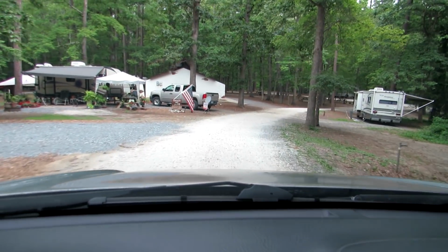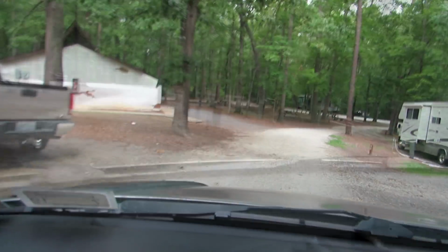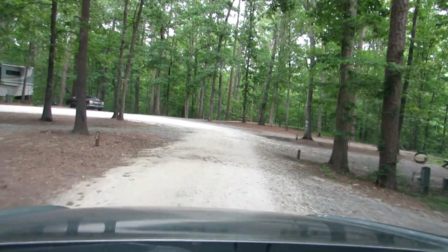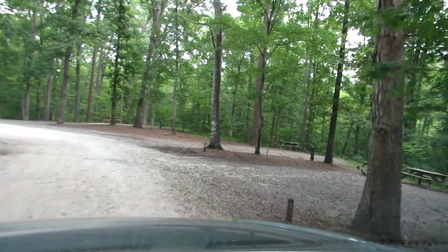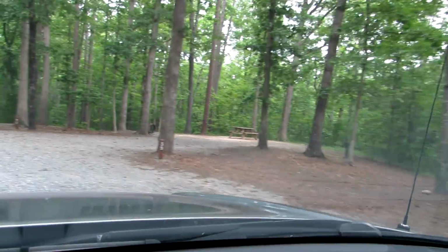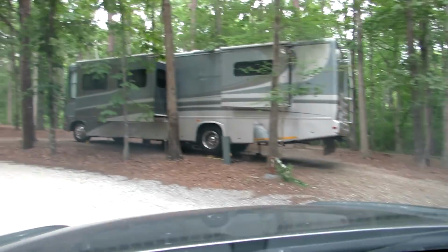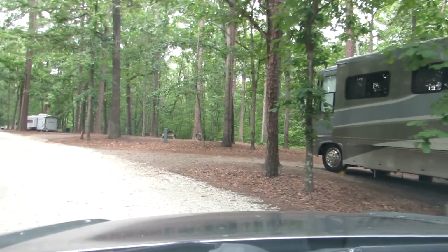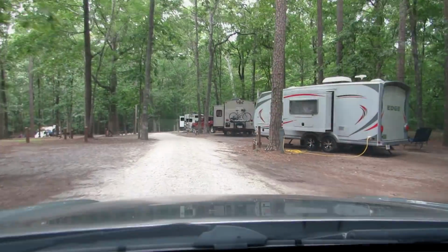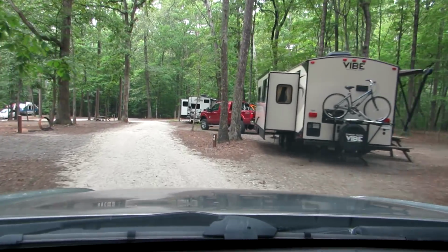There's 2 bathrooms right next to each other. Oh, here's a campground host. There's one of those drive-through sites. Outside corner sites. Kind of nice into the woods type of things. They get kind of close though. There's a great big 40-footer. Wily old squirrel.